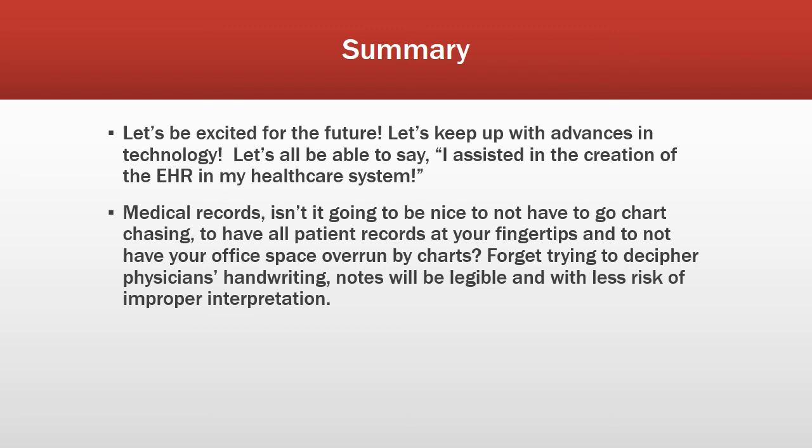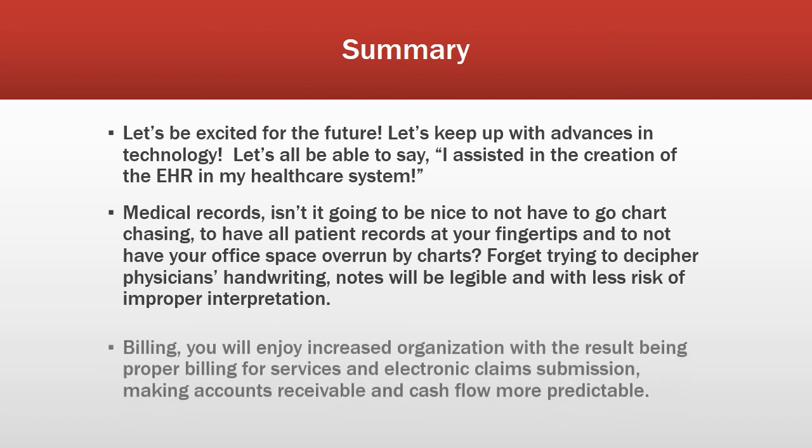Medical records. Isn't it going to be nice to not have to go chart chasing, to have all patient records at your fingertips, and to not have your office space overrun by charts? Forget trying to decipher physicians' handwriting. Notes will be legible and with less risk of improper interpretation.